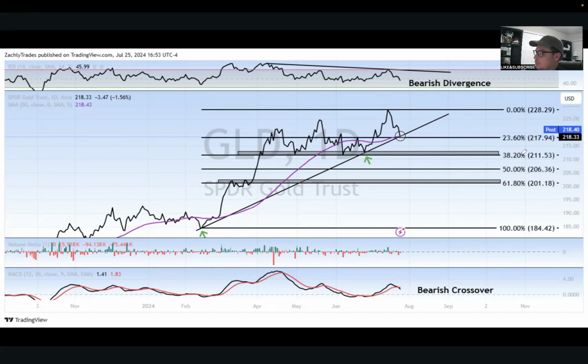Now, if we break below the 382 Fibonacci, that's going to indicate that this uptrend is losing some of its strength. If you bounce off of the 382, that indicates a very strong uptrend. If we come back down and break the 382, we have our 50% retracement level here, right around 206. And this would basically just indicate your average trend. Your average trend, it's not going to be the end of the world.